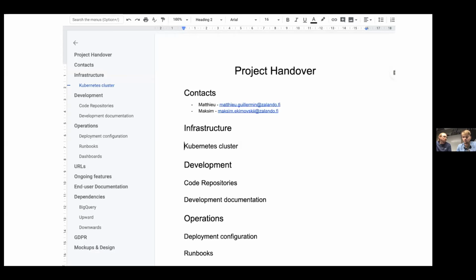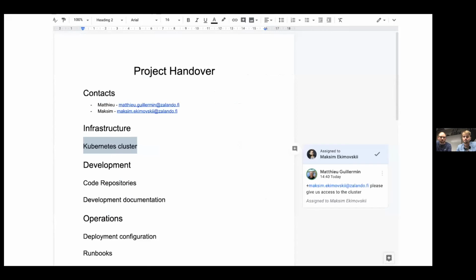Where should we start? Well, I would suggest let's go step by step. Should we start with infrastructure? Yeah, sounds good. So I think that you are using Kubernetes to deploy your service? Yes, that's right. We run our services in Kubernetes, and I guess you need access to our cluster so that you will be able to play around with the test environment, get access to logs or to the command line interface. Yeah, so let me add a comment for you to not forget about that.